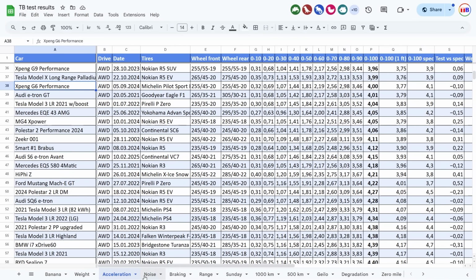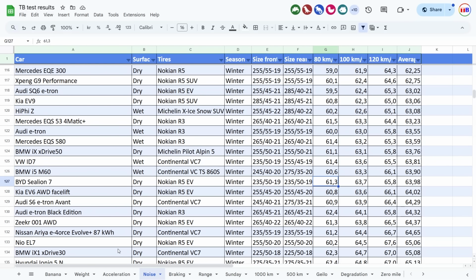What about noise levels? Well, noise is here, so also very good. I mean, 61 decibel on 80 kilometers per hour. That is really good. And compared to other cars, well, we have the EV6 facelift, roughly in the same price range, same segment. And even matching some of the more expensive e-tron or even SQ6, but you know that has the humming sound. So yeah, you see it actually scores not so well, around 120 kilometers per hour. But the G9, okay, G9 is better. The Xpeng actually in general, they are really good.